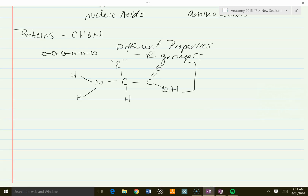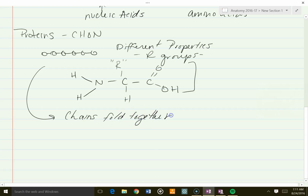Okay, so proteins, different R groups, you've got these chains. What these chains do is the chains will fold together. When they fold together like that, they're going to generate different forms. If we take a string and you wrap it up, it's going to look very different. If you take a string and start knitting it together, you can make something like a hat or a scarf. That whole thing is unique to that particular setup. So the chains fold together, they make this secondary structure.